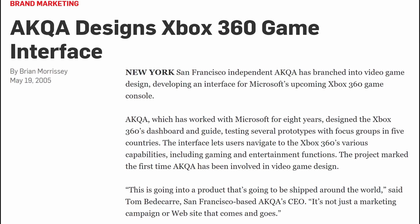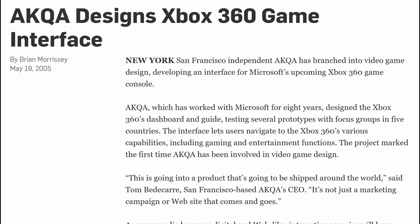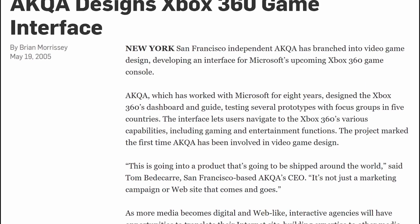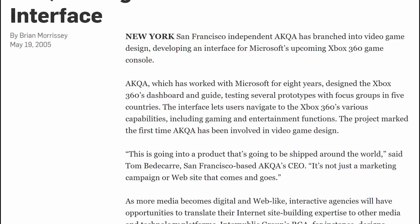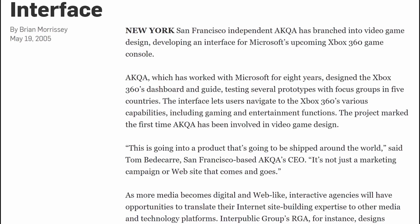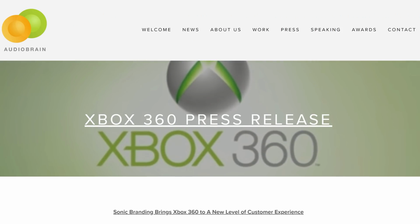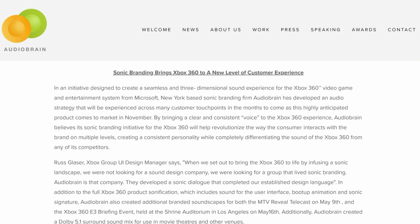Aqua from San Francisco, which had previously worked with Microsoft for 8 years before the Blades Dash, designed the Xbox 360's dashboard and guide, and they would test different prototypes with focus groups in 5 countries. The second company, Audio Brain, would be responsible for the sounds, including the Xbox 360's sound logo and all interface sounds in the Blades dashboard itself.